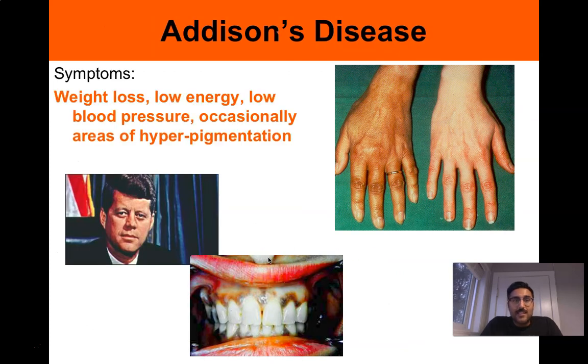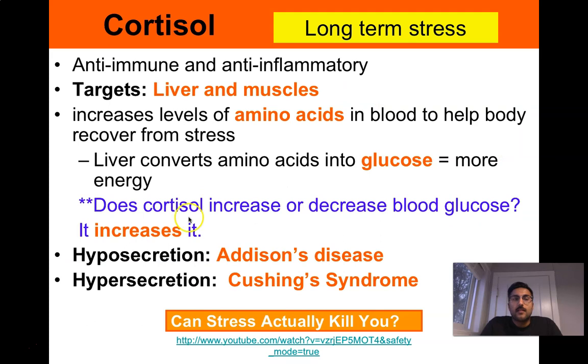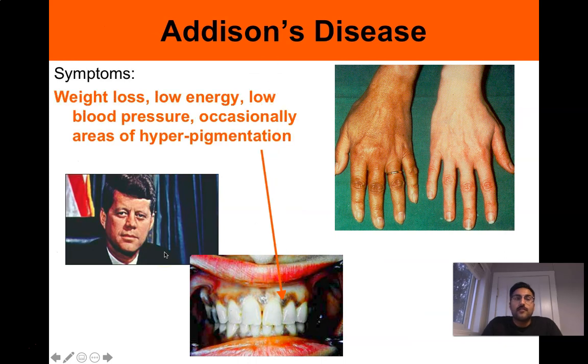So Addison's disease: weight loss, low energy, low blood pressure, and you get this kind of yellowing of your skin. Think about it. You don't have very much cortisol released when you have Addison's. So if it's hyposecretion, you're not converting things into sugar very often. You don't have very much energy, therefore.